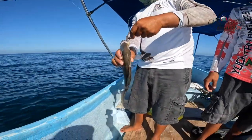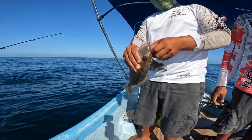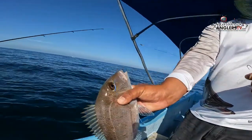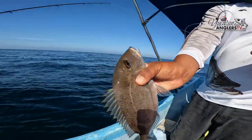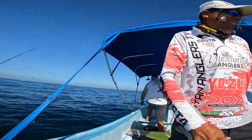Eso es una mojarra. So this is a snapper. In English, snapper; in Spanish, mojarra. Mojarra blanco. Yep. Ay, qué bonito ese pez. Y riquísimo para comer. Sí, sí. Yeah. Yes.